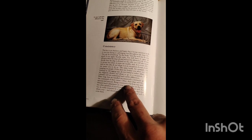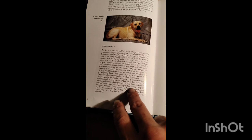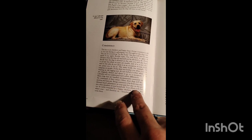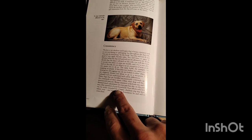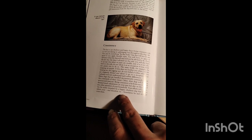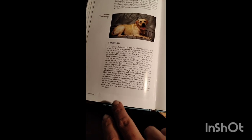Being consistent is far from easy and will demand much adjustment on your part, but also on the part of any other members of your household. Your efforts will, however, be richly rewarded by a happy, obedient dog that knows where your, and therefore its, boundaries lie and will not cross them.